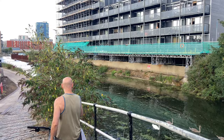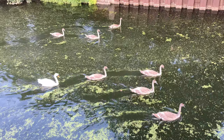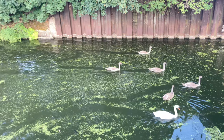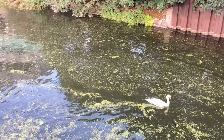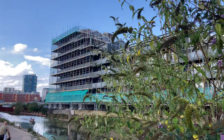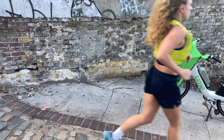Lots of cygnets. That's one of the parents getting a bit of peace and quiet at the back. Fancy new flats going in. This really does look like this car park went in and just cut off the footpath there, straight into the wall.